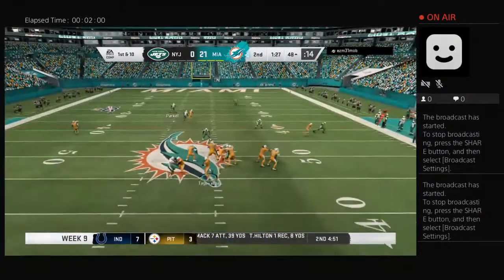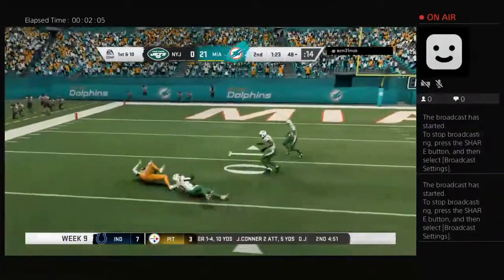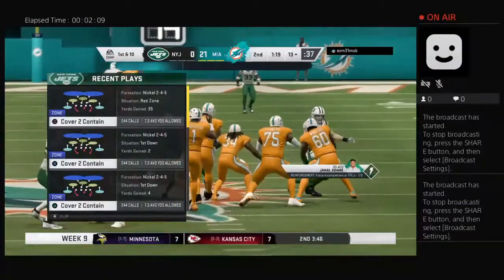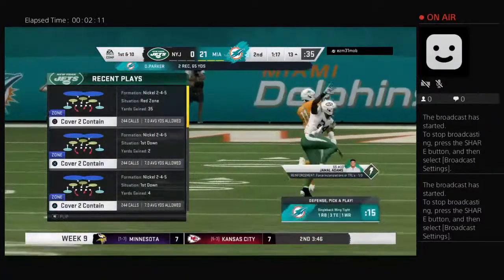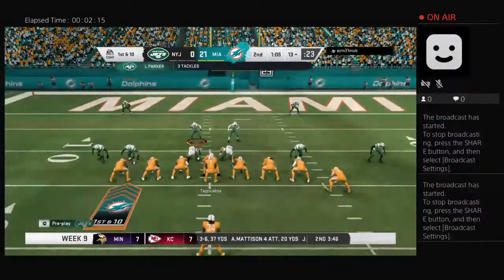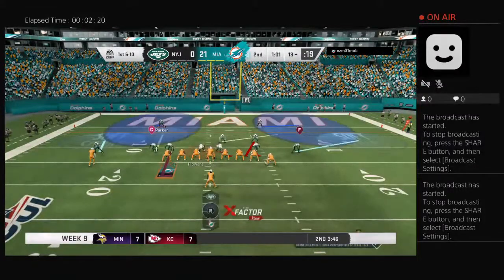Off the play fake, he'll look to throw. The 20. And this is caught. It's Parker. And all the way inside the 15 before they drop it. It's a gain of 35. So how about this for field position after the big play? Inside the 15 now as they come up on 1st and 10.